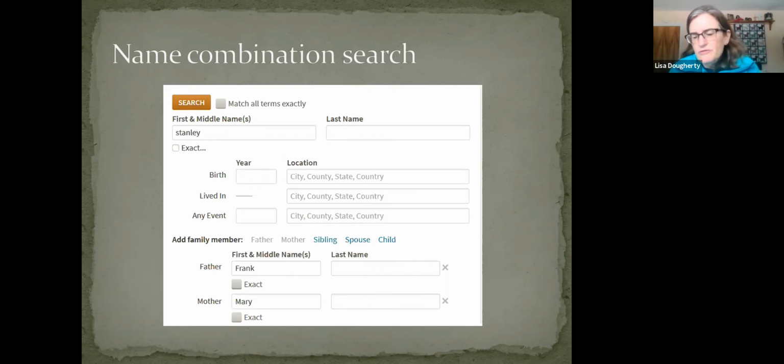Now, this is something that a lot of people don't realize, that you can actually search in any of the fields in these search boxes. You don't have to fill in all of them. You can even fill in just one of them. There is no default here. You can leave any of them blank.